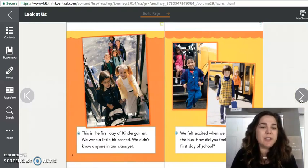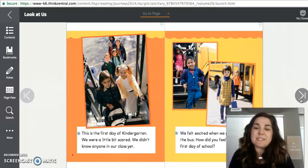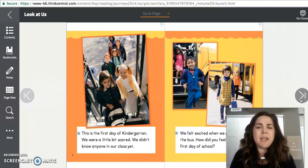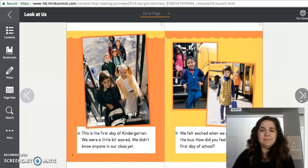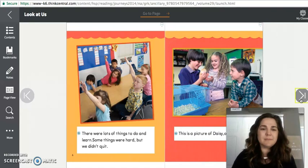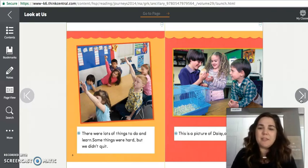This is the first day of kindergarten. We were a little bit scared. We didn't know anyone in our class yet. We felt excited when we got off the bus. How did you feel on your first day of school? There were lots of things to do and learn. Some things were hard, but we didn't quit. This is a picture of Daisy, our hamster.